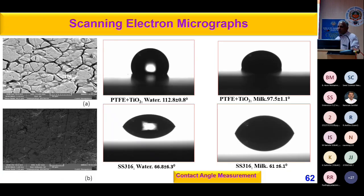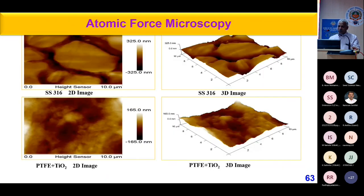So this image gives the contact angle of water on those surfaces. You can see here, this is for SS 316. This is for milk and that is for water. You can see the change in the contact angle. So you are modifying the adhesion property of the plate exchanger plates. So let us see what happens on the following.